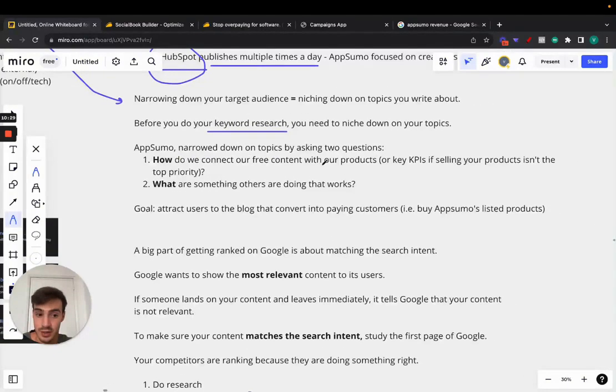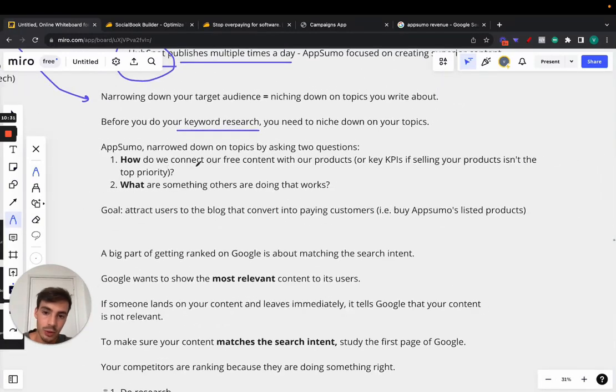Now, what I find interesting is how AppSumo was able to narrow down on their topics. They essentially asked 2 questions. This is super interesting, right? How do we connect our free content with our products?